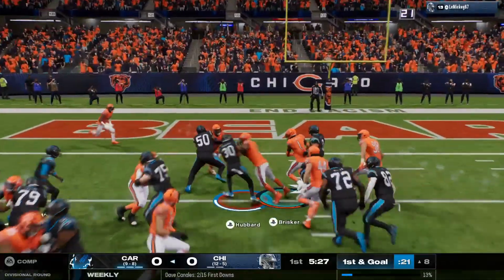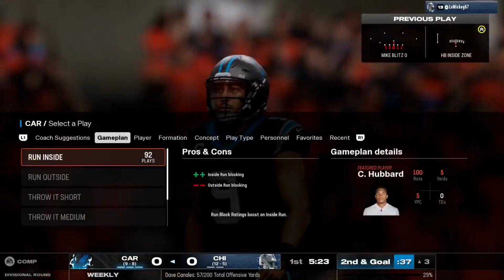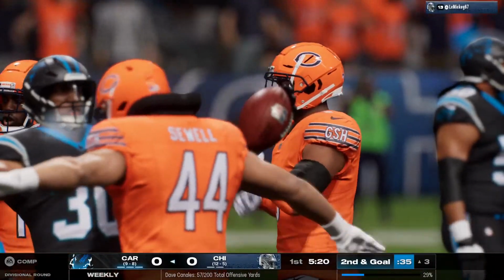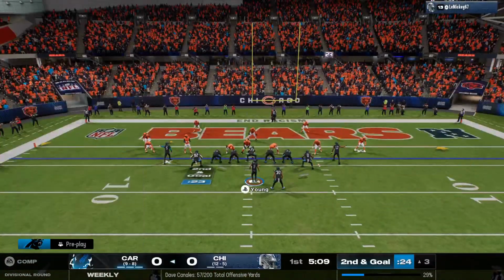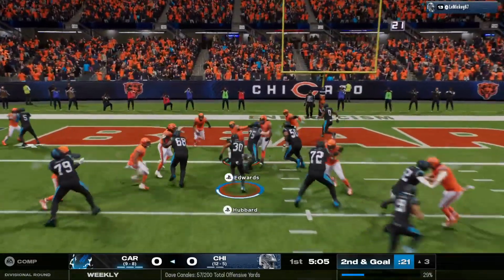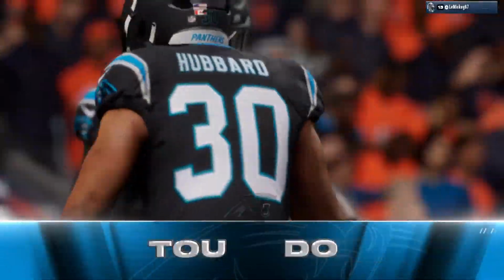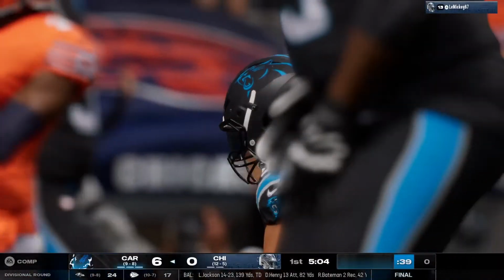They'll run with Hubbard. That's a nice pickup, bringing it down to the 3. Now here's 2nd and goal. One more time, it's Hubbard. And he will fight his way to the end zone. Chuba Hubbard. Touchdown, Panthers.